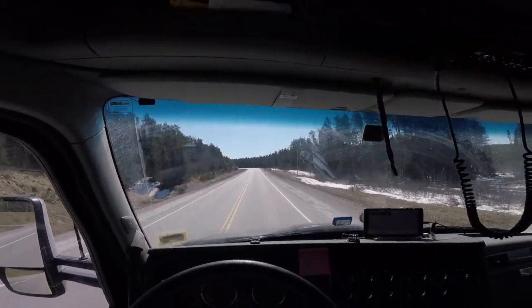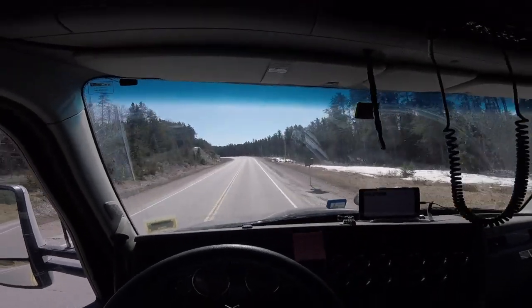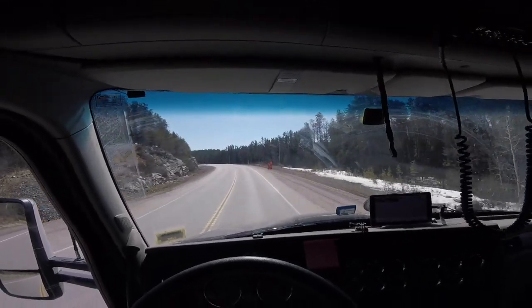Construction. So what are you guys building over here? Don't tell me you're building two more lanes, because I know that will never happen.